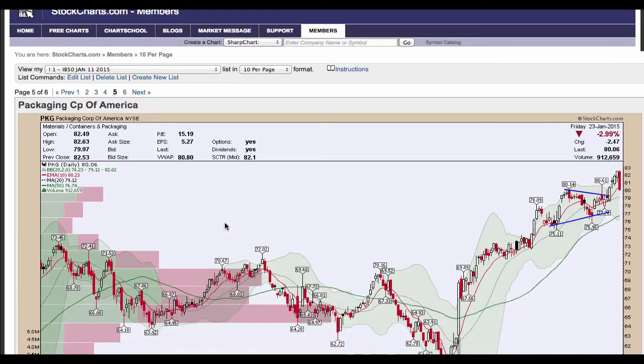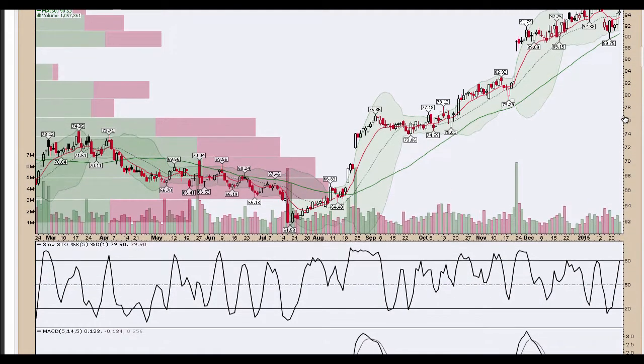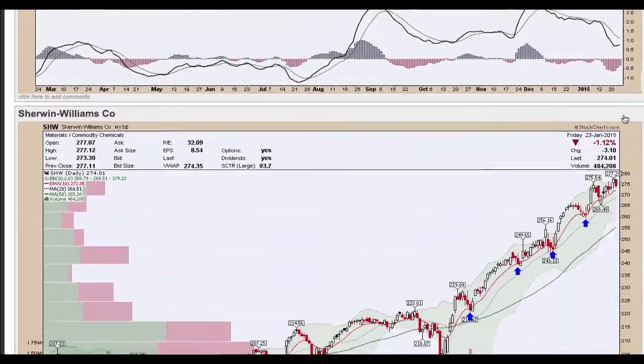The last group, Packaging Corp of America, we pointed this one out over a week ago. We saw a really nasty candle on Friday, so that probably stopped out most of you. Hopefully you didn't hold into that. You would have gotten stopped out right around the 61 area, 60.75, so you would have kept most of these profits. Ross Stores continuing to move higher. We saw a spinning top on Friday despite the move lower on the S&P 500.